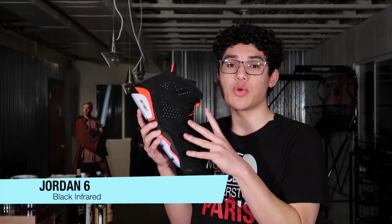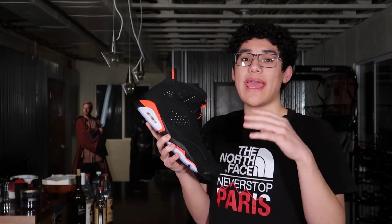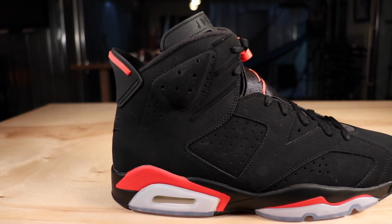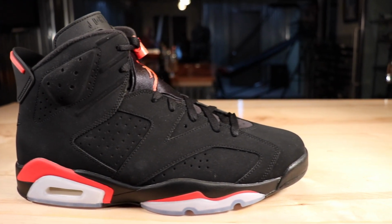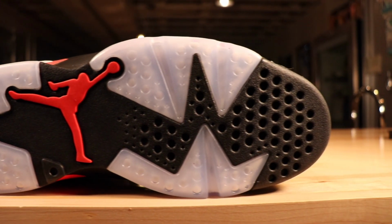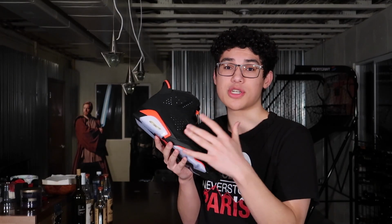Now on to number 3. And at number 3, it's gonna have to be the Jordan 6 in the black infrared colorway. And the Jordan 6 is my favorite Jordan retro model, and the black infrared is one of my favorite colorways of the Jordan 6. So this was a must cop for me when they released again last year. I do have the 2014 version. That was my first pair of retros ever, but I just like this version a little bit better.